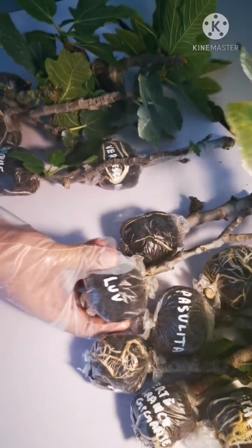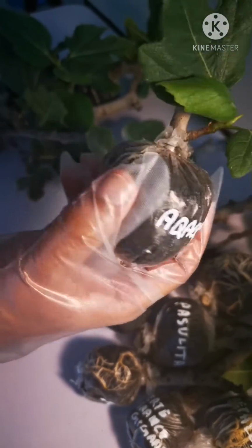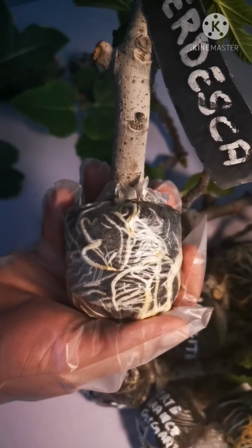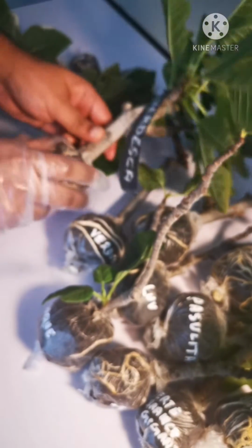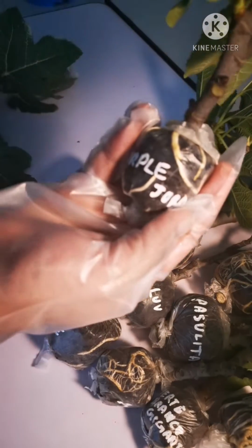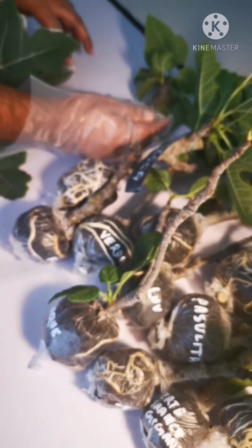Here we have Love, featured enough. This is the pronunciation, and I will just show you the roots. This is Verdesca Nucho. And this one here in my hand is lovely Verdesca. The picture of the fig is available on our FB page, and it's a fantastic fig. Good old Flanders. Good old Purple Jordan does reasonably well in our climate, a very wet climate.